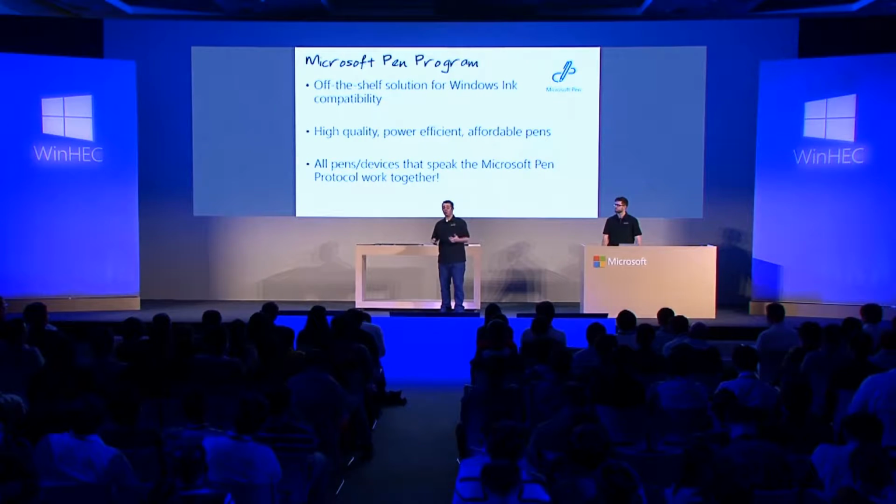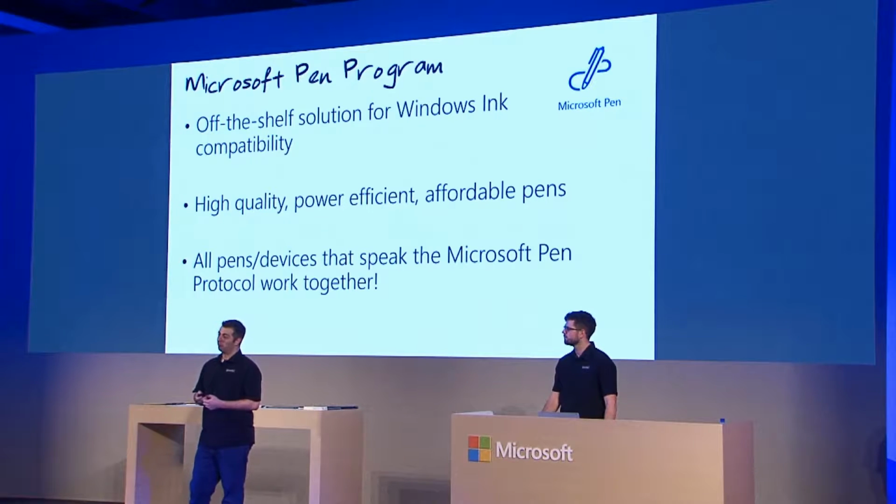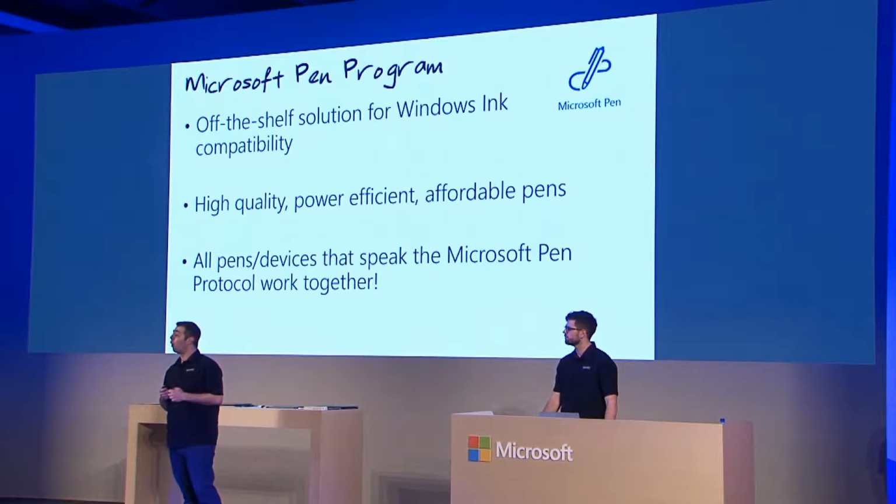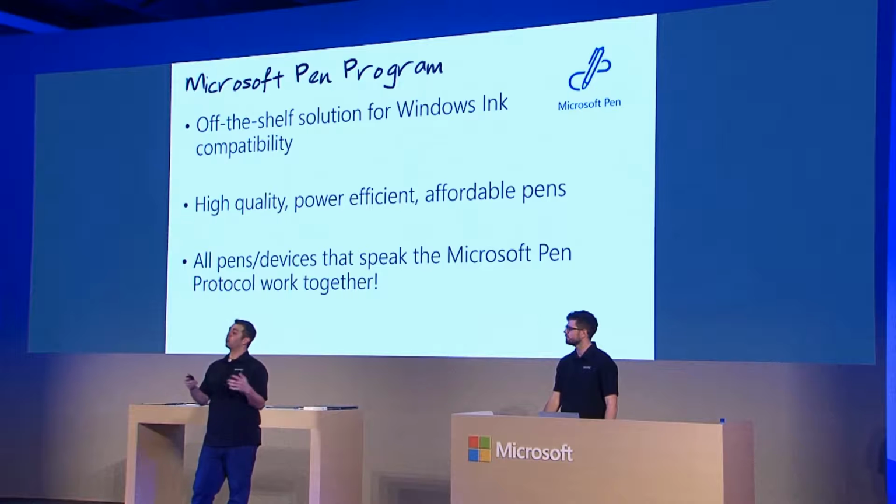Now, it's important when we talk about compatibility, we talk about Microsoft Pen. This is the easiest way to be compatible with all the Windows Ink experiences. It's just an off-the-shelf solution from our supply chain partners of compatible pens and compatible touch controllers. They're high quality, they're affordable, and they're also power efficient based on the Microsoft Pen protocol.